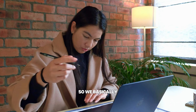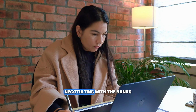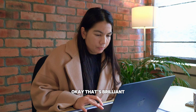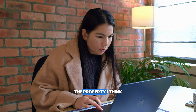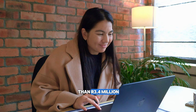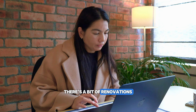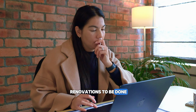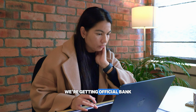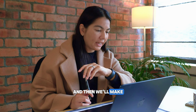So we basically need you to assist us with negotiating with the banks so that we can get that done. Okay, that's brilliant. I think we're going to get away with a little bit less than 3.4 million, hopefully. There's a lot of renovations to be done. So we're getting the valuators probably next week or the week after. We're getting official bank valuators out to evaluate it, and then we'll make a decision.